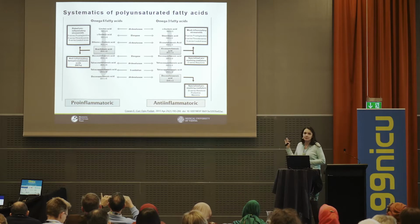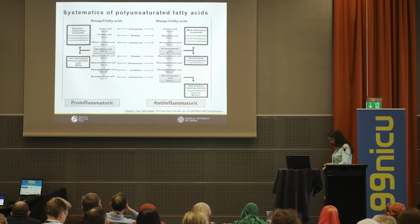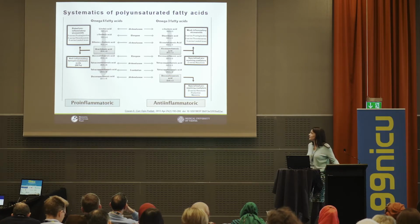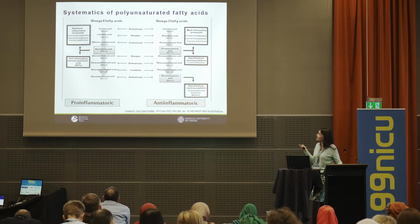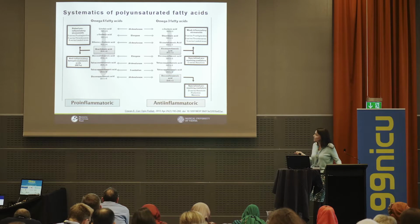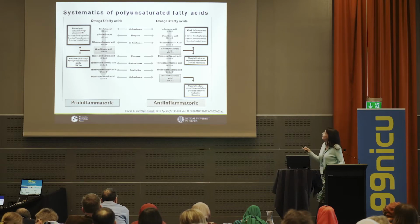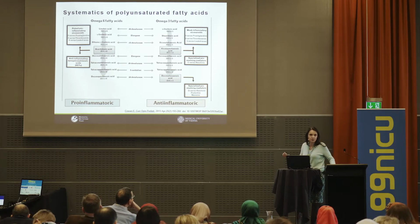Okay, what is the background? This is a very busy slide, but I will guide you quickly through the basic information. It is also important that lipid emulsions have different anti-inflammatory properties, and this is related to the ratio of omega-6 fatty acids to omega-3 fatty acids. Omega-6 fatty acids are metabolized via arachidonic acid, and these metabolites have mainly pro-inflammatory properties, and the omega-3 fatty acids are metabolized to EPA and DHA, and they have more or less anti-inflammatory properties.